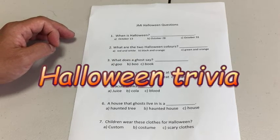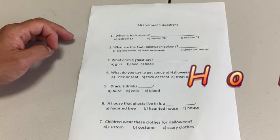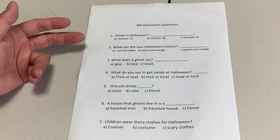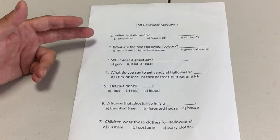It's James. It is Tuesday, October 23rd, 2018. Halloween is quickly approaching, and I've got a Halloween worksheet just for you. I have 7 questions that I made up. I had to use easy English words for the students. I'll quickly go over them.